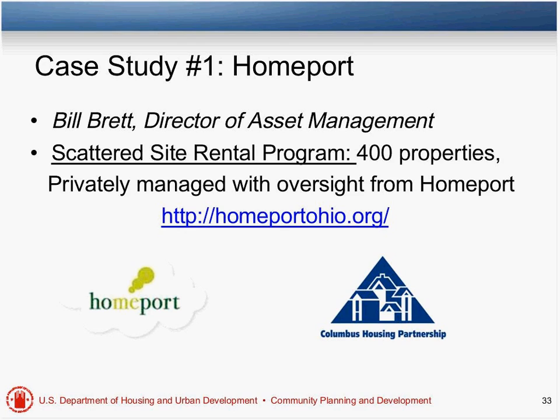I've kind of interspersed some of these thoughts in the presentation as we've gone along, but our scattered site rental program, as I mentioned, has about 2,200 total units, and out of that, about 400 of them are primarily single-family homes. We have a third-party management company that manages them for us. We also have a third-party management company that manages our traditional apartment communities, but they're two separate companies. And again, it's because there's a special niche to it, and the company that we have managing our scattered site portfolio has other apartments, other single-family homes, other rental properties in the immediate neighborhoods where the majority of ours are situated.